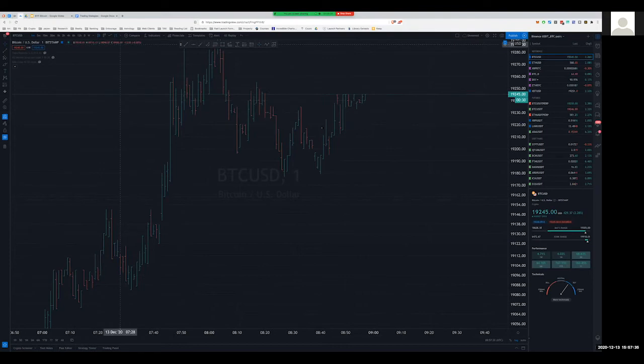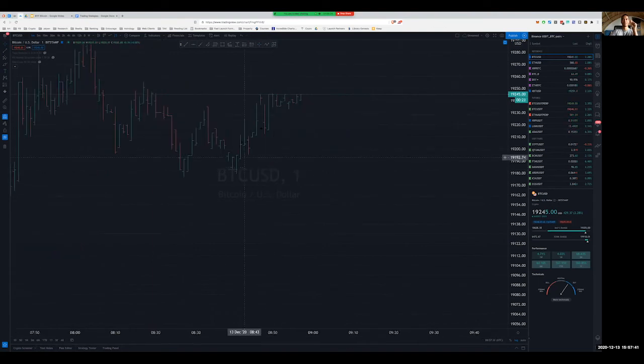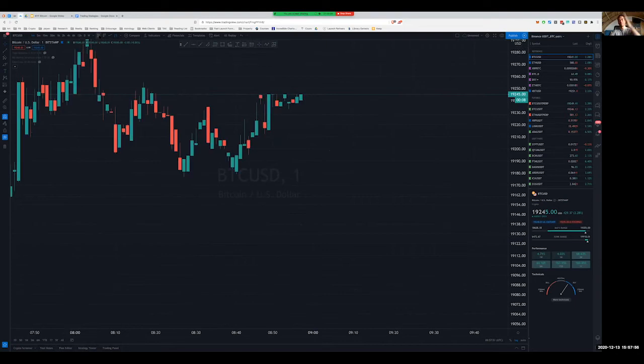So another way to look at it as well, and I'm not trying to confuse you guys, is that I've just converted it so that where the candles have opened is on the left, and on the right side is where they close. So this bar chart shows that as well. If the candles are a little bit hard to read, you follow the line like a snake.